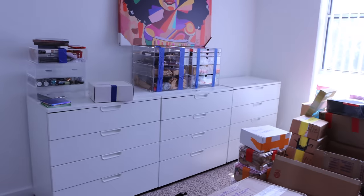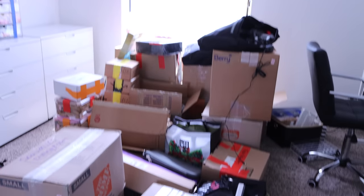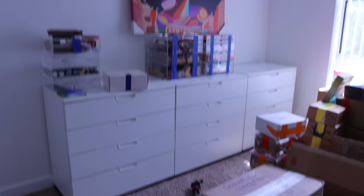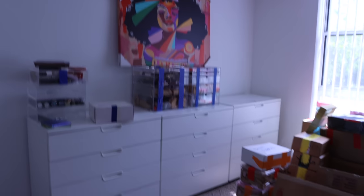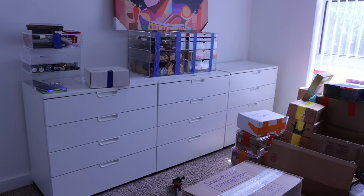But for right now, I wanted to show you guys what we got going on, and I need to empty all these boxes. Do you see what's going on? Oh my god. So I need to empty these, put my rug down, organize the drawers again, put my acrylic drawers back up, and figure out what's going on. So I'm gonna take you guys along for the ride.